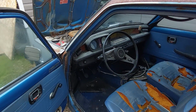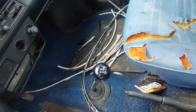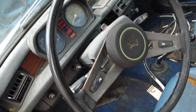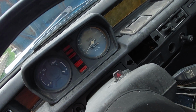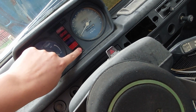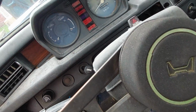If we take a look, there is not a 5-speed. That is a 4-speed manual, which the 1200 Civics only got a 4-speed. They could not get the 5-speed in '78. Take a look at the gauges, and again, so many idiot lights. You've got your oil change idiot light. That's your high beams, that's your fasten seatbelt, and then you've got a choke here, which has a manual choke down there.